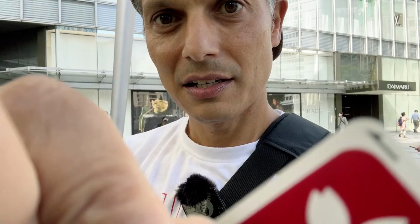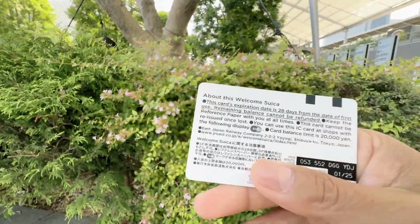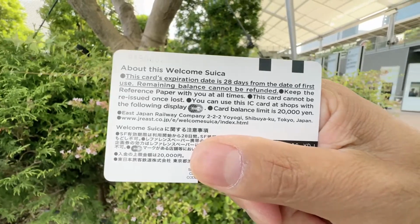Get rid of the TOICA. I think you get the point. The welcome Suica card, let's see here, this card. I mean, this has an IC chip in there too. Oh, hold on, I shouldn't show you the number. I think it's too late. I'll have to use it now.